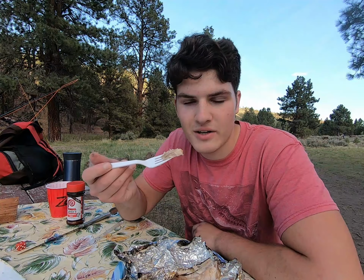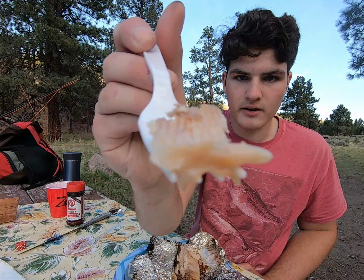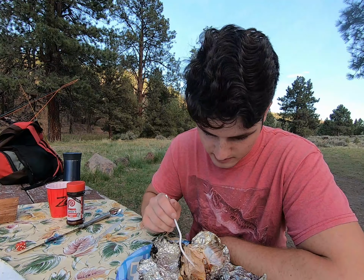This is a red band trout, so this is slightly different than rainbows. I mean, it's all right, I just can't really taste it, so it just tastes like plain meat, I guess. Sort of like chicken, but we're gonna finish this thing off. That is what that looks like right there. That piece was pretty good with the seasoning.